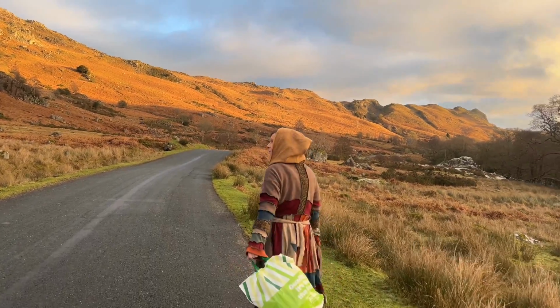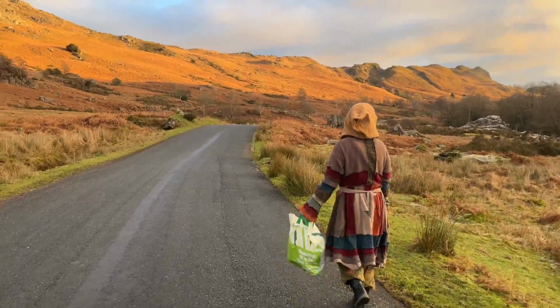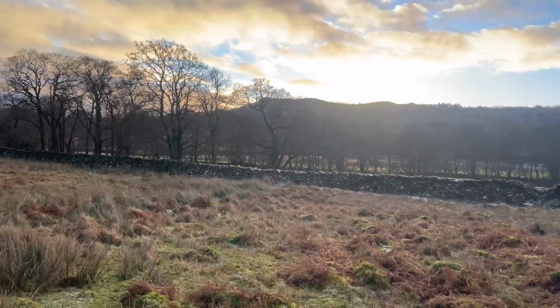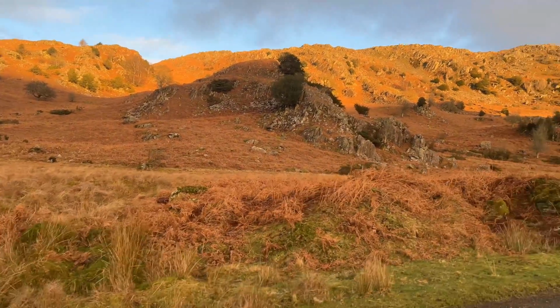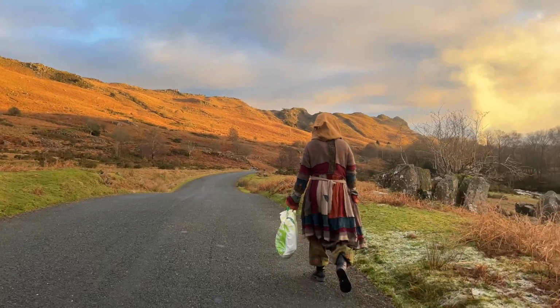And there's no excuse for mess, because there's literally, in the middle of nowhere, a bin. Leave no trace. Look at it, lad. Just look at this. Like walking through Lord of the Rings. England is beautiful though, isn't it? England takes some beating, doesn't it? It really does.